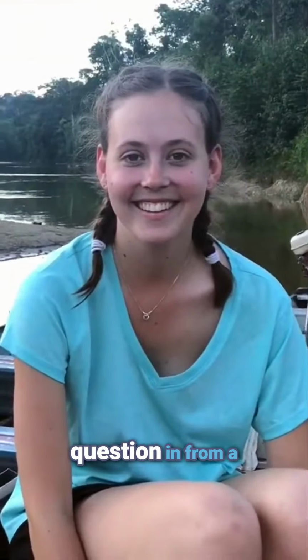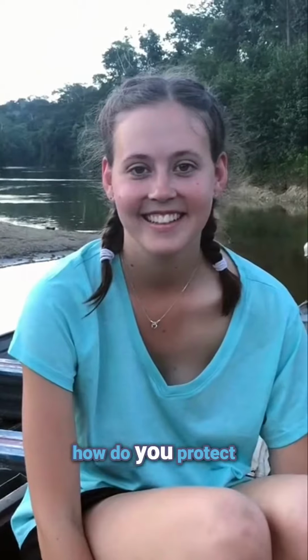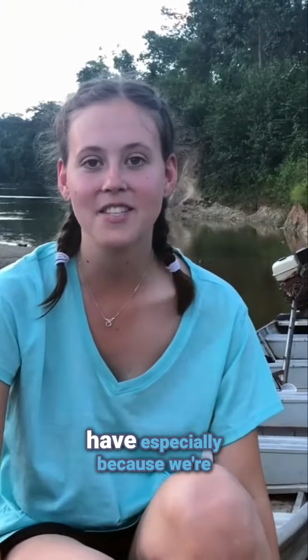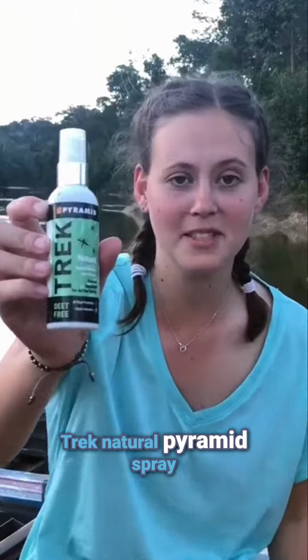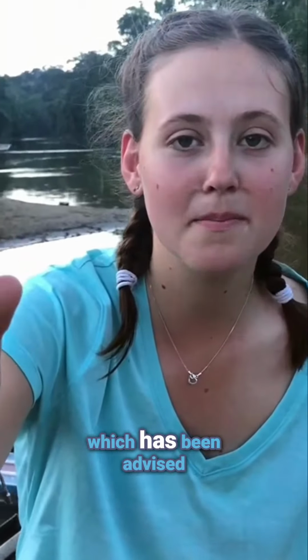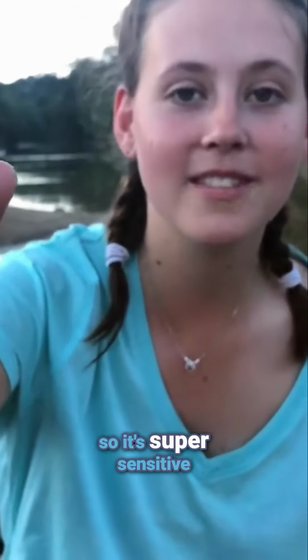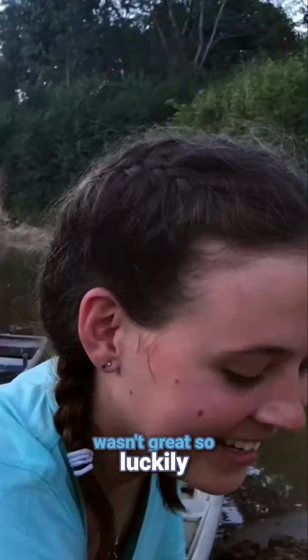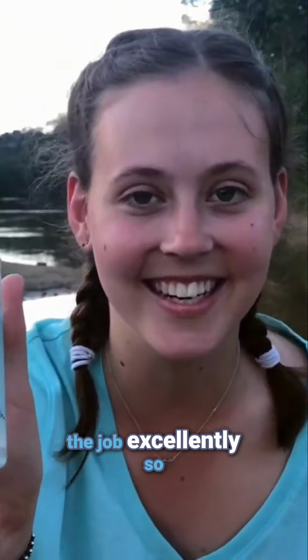Martha Lily, got another question in from a school, and it says, how do you protect yourself from poisonous bugs? So mosquitoes are the main problem that we have, especially because we're next to water. So we came armed with Trek Natural Pyramid Spray, which has been advised, and it's for babies, so it's super sensitive for sensitive skin, and I put it on and came up with a massive rash, which wasn't great. So luckily, one of my good friends armed me with this, which has done the job excellently so far. So thank you very much.